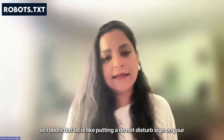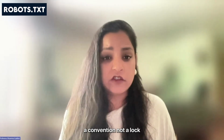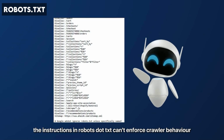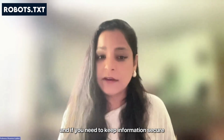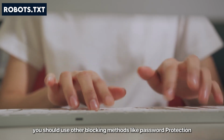So robots.txt is like putting a do not disturb sign on a hotel door. It's a request, a convention, not a lock. Google is very clear. The instructions in robots.txt can't enforce crawler behavior. And if you need to keep information secure, you should use other blocking methods like password protection.